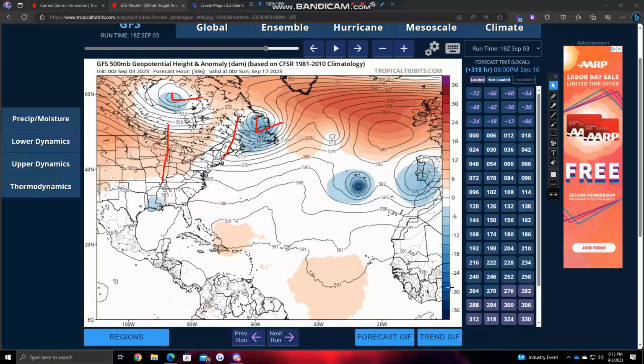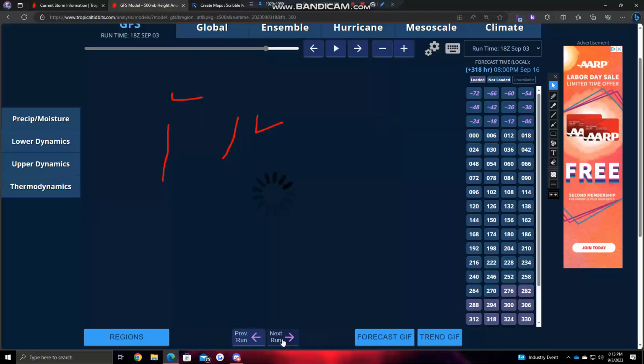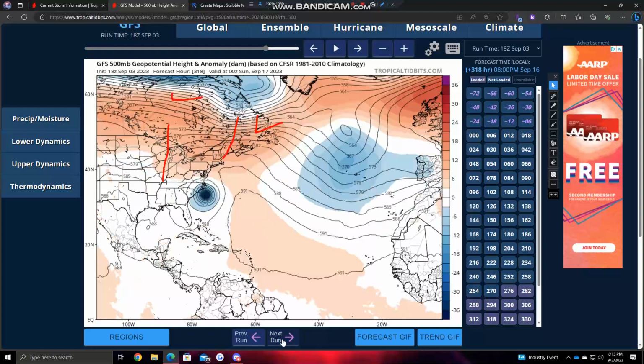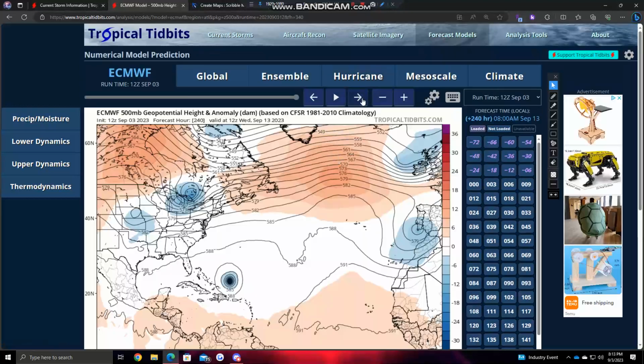So if you want to fast forward this once again, this is 12Z, I believe. No, I'm sorry, this is 6Z on the GFS. This is 12Z, and now this is the latest run of the GFS. And the European is doing something similar, so that's a little bit alarming.